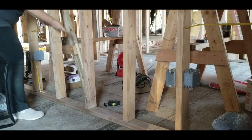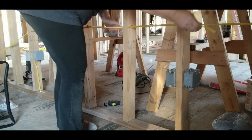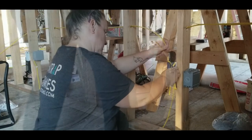Here I am pulling the wire to connect the next two boxes together. And we just keep going around the room like that.